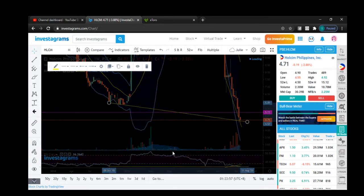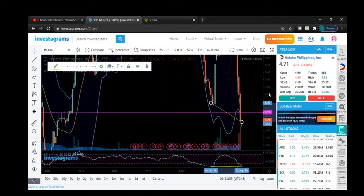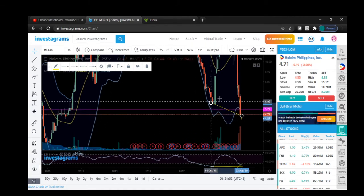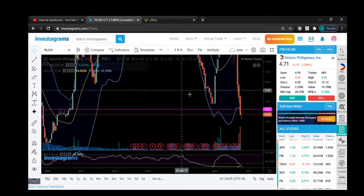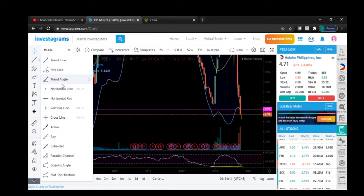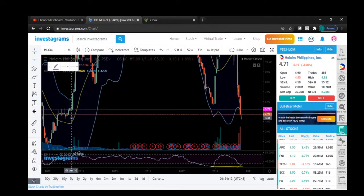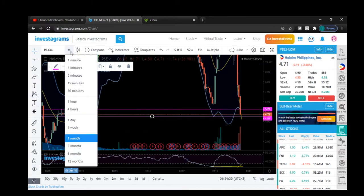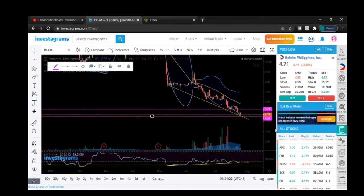So I have to expand some more. Okay, right. Let me erase this first. On a monthly chart, I see it dropping around 4.49. Okay, and then we go back to the daily.